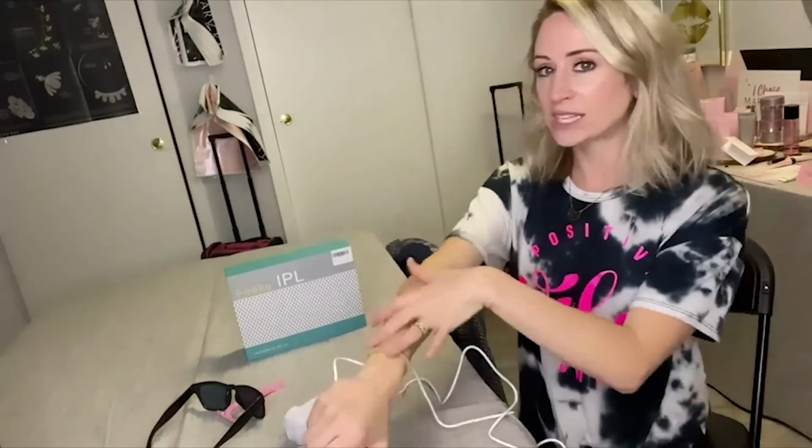So that's gonna be great, like maybe on your face or on your underarms, maybe your bikini line, things like that. But when you're doing a long area, let's say your arm or your legs, you can actually hold this down and it's going to do a flash and you don't have to keep hitting the button the whole entire time. So I used it, I started with a 1.